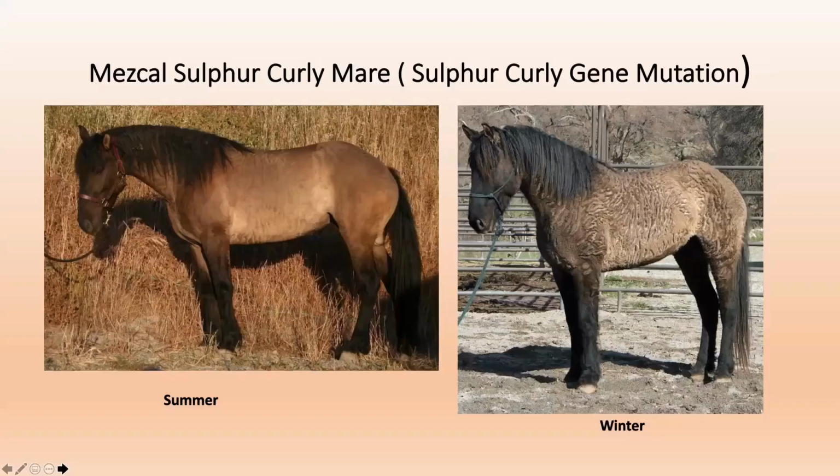And here is Renegade's mother. She is a classic example of a beautiful sulfur Mustang that carries the sulfur mutation, giving her a curly winter coat, and there's her summer coat. These horses can have manes and tails going down to the ground. It's just a beautiful coat, beautiful conformation, beautiful horses. We shouldn't let them disappear.